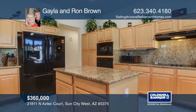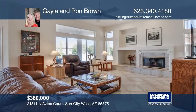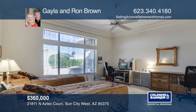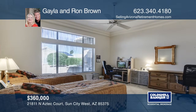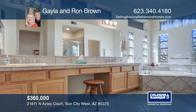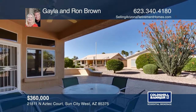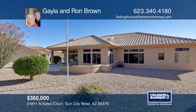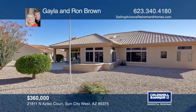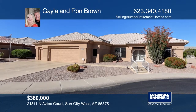The stunning kitchen has granite counters, a center island, and a breakfast bar, all open to the spacious family area with a gas fireplace. The master bedroom has a walk-in closet, double sinks, and a separate jetted tub and shower. Entertain on the extended outdoor covered patio. Combined with the many amenities of the community, you can enjoy life at its best. Call Gayla and Ron Brown today for a private showing.